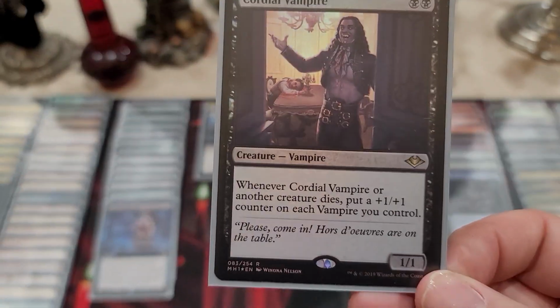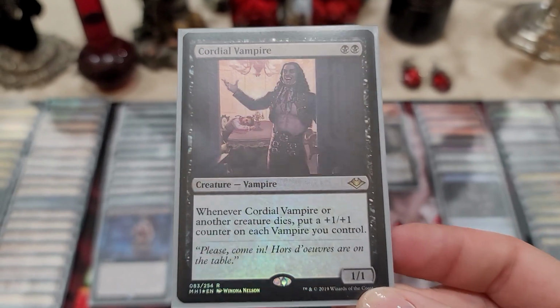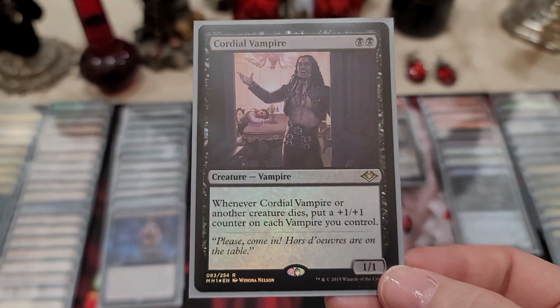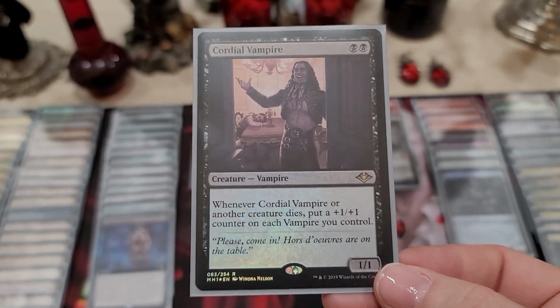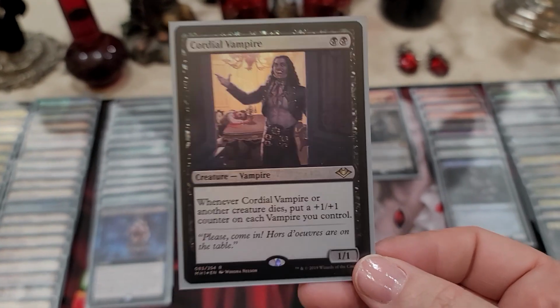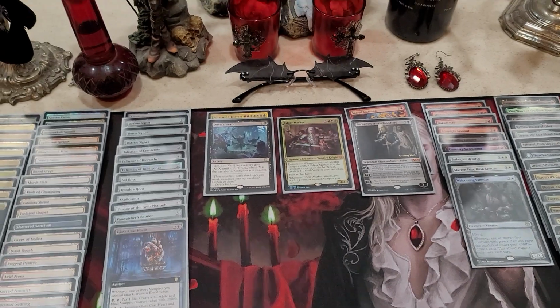Now, this little guy, he came out in Modern Horizons, I guess it was last year. Whenever Cordial Vampire or another creature dies, put a +1/+1 counter on each vampire you control. So good for 2. I mean, just for 2 mana, this guy, so broken, so good.